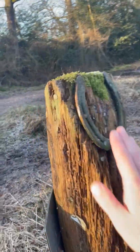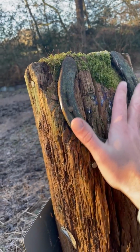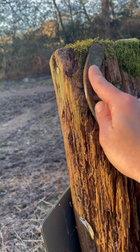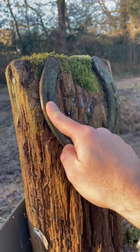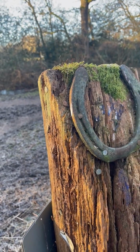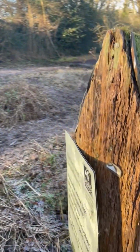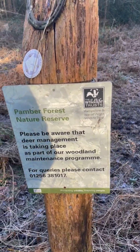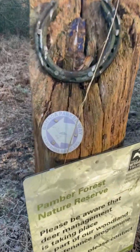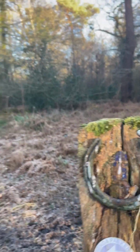Another waymarker post. An old horseshoe for good luck. I feel like I should do that. Bentley video here. That lady who strokes the front of the car and says Bentley. I should go horseshoe. Deer management taking place. Don't know quite what that means. Brenda Park away on the left. Somebody's lost their dog, or their collar for their dog.